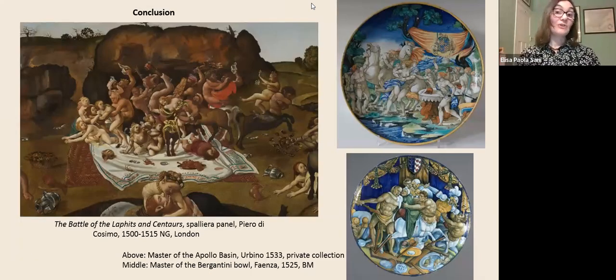So just in conclusion, another perhaps unusual party, the Battle of the Lapiths in the center on the spalliera panel by Piero di Cosimo. It's like a picnic gone wrong.